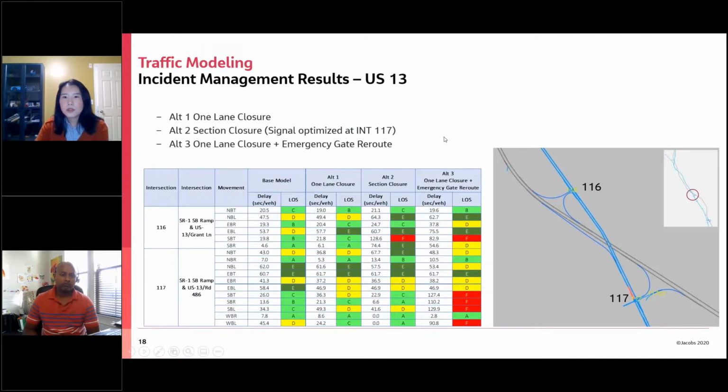Besides the influence on the freeway, there's also influence on the arterials. We chose two intersections as examples, 116 and 117. Our study segment is from here to here, and this is the end of the segment. Vehicles going from the freeway to arterials and going back to the freeway will use these left turns, and some of them will go through as shown before.